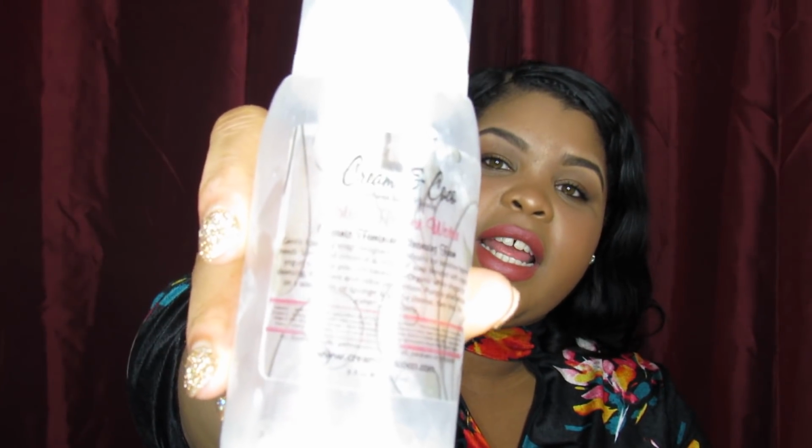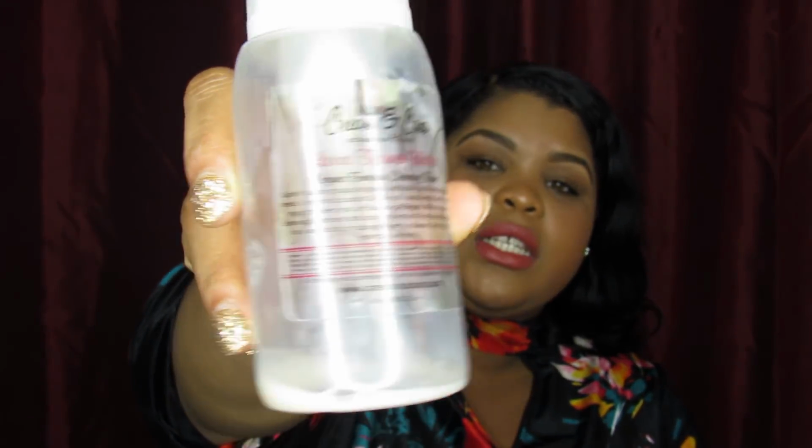And I use this product called the Lotus Flower Water. And it's from a company called Cream and Cocoa. It's almost gone. I don't know if you can see that. But this is the name. This is what it looks like. It's going to look like milk when you get it. It's a foam. So when you pump it out, it'll look like whipping lotion or something. It has lasted me about 2.5 months maybe. And I believe this one was like $12, $13. But you can buy the refill and not just the bottle every time.